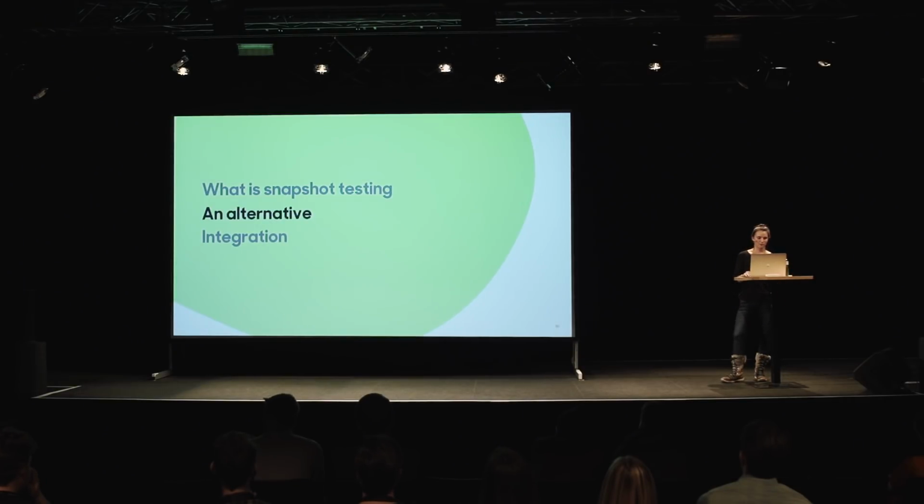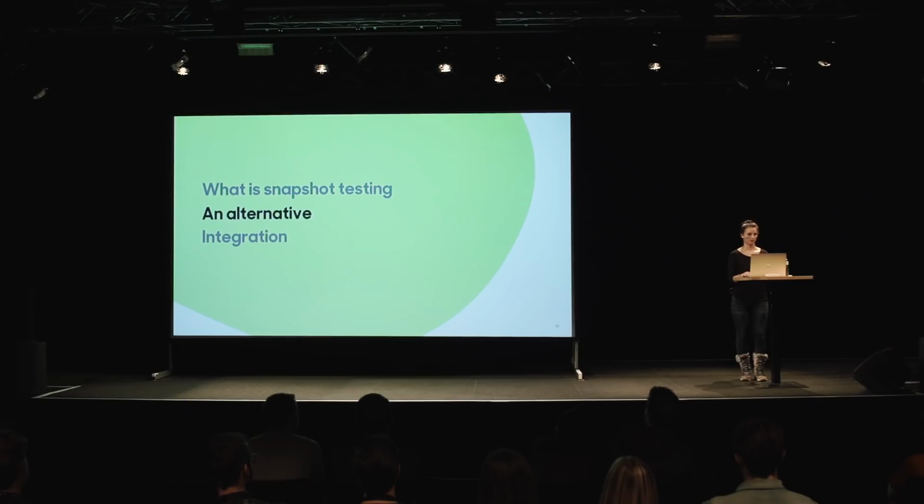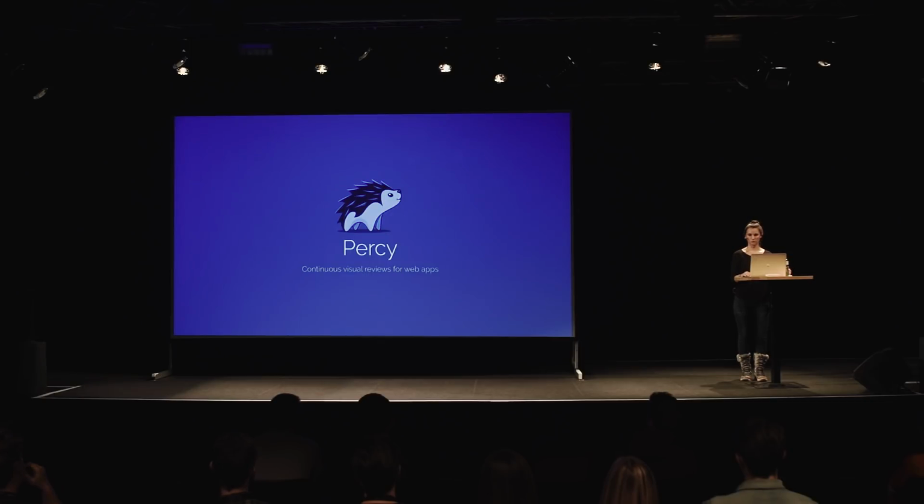Okay, so let's talk about an alternative to that kind of level of snapshot testing. ZocDoc actually tried to build an in-house solution for this at first, and it was working fine, but it was, of course, a lot of work to maintain, and obviously not our core competency. It's not our competitive advantage, so we looked to third parties, and we found this one called Percy, which has been working well for us so far. What Percy does is it compares images of your rendered components. It's actual visual diffs instead of markup diffs.